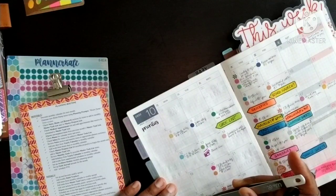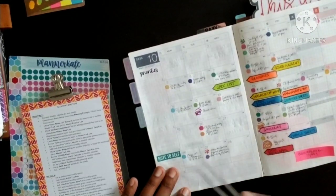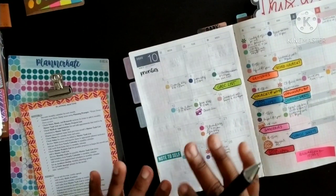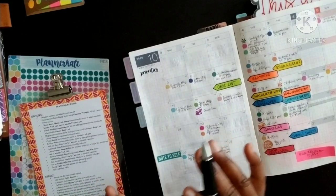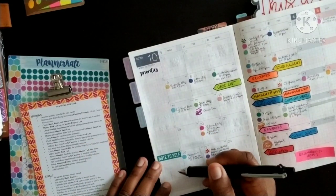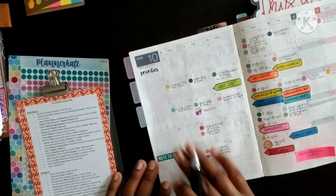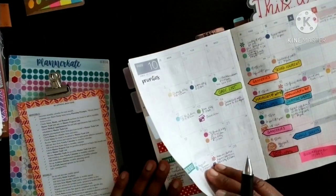In this little section, note to self, they're not like to-dos that have to happen in October, but they're things I want to keep in the back of my mind that I don't want to lose, that I don't want to be in my brain dump of things that are someday maybe. These are things that do need to happen. They may happen this month, they may not, but I want to keep them at the forefront of my mind. So I put them under my master task list on the monthly spread.